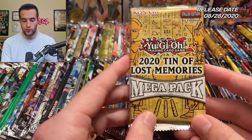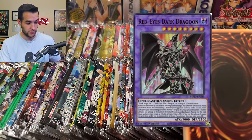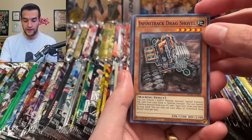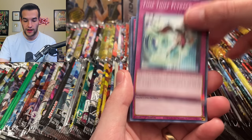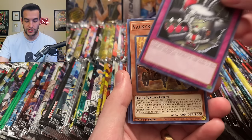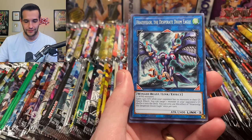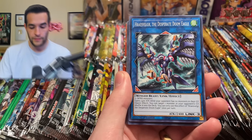All right, 10 of Lost Memories 2020. It's Dragoon time, baby. I don't remember what else is in here besides Dragoon, like literally nothing. What else is in here? The Infinitrack Drag Shovel. We got the Time Thief Flyback, Jelly Cannon, Dark Factory, more production, not mass production, more production. Got the Valkyrie Chariot. I just love Yu-Gi-Oh names sometimes, guys, especially this one. On to the next one.